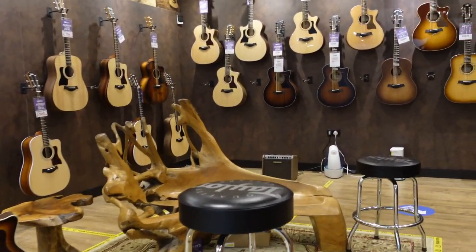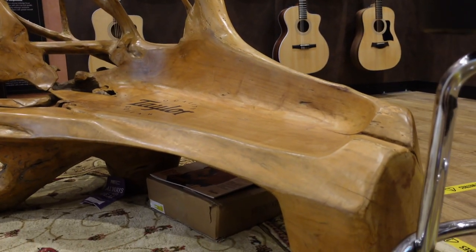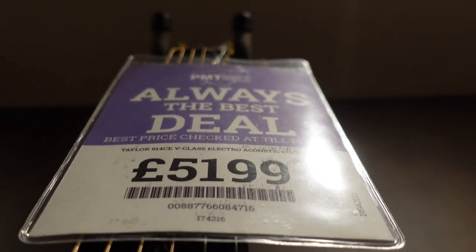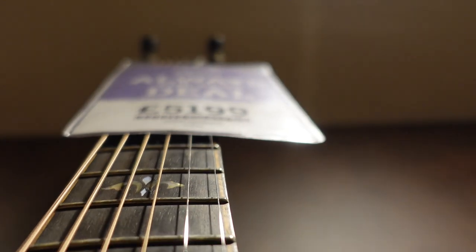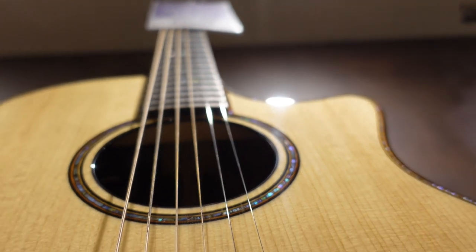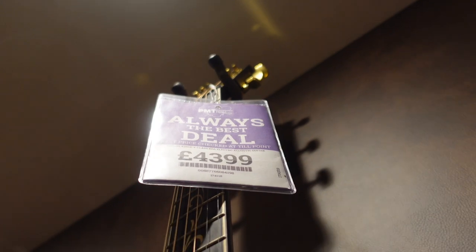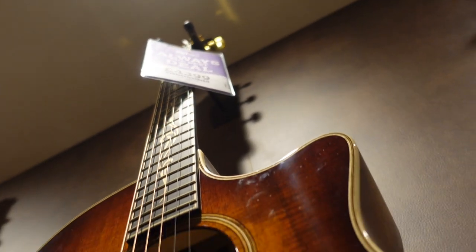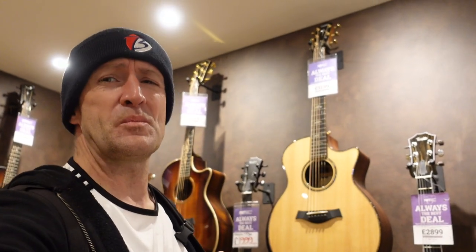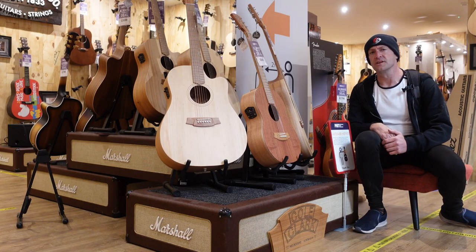Wow, look at this. This chair here. It's beautiful. Wow, so expensive. Over £5,000 for a guitar. It's like guitar heaven in here.